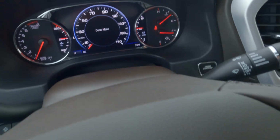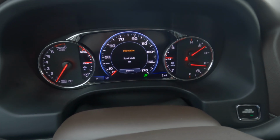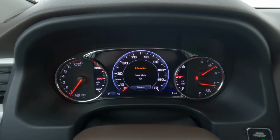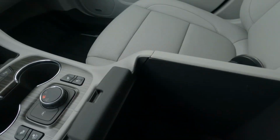And what modes do we have? Well, let's look at what we have. Snow mode, we have sport mode, and we have tour mode. So you've got 3 different driving modes there. And then the console, quite a bit of space down in there, that's for sure.